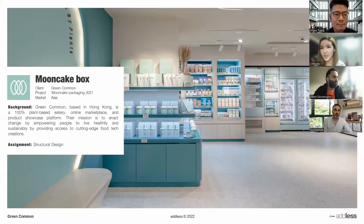Yeah, so passing on to Cyril to show the mooncake box project to our audience. Yeah, thanks, Celia. So last year, Celia and the team and David, you challenged us to revisit your previous mooncake box, which is on the next slide.